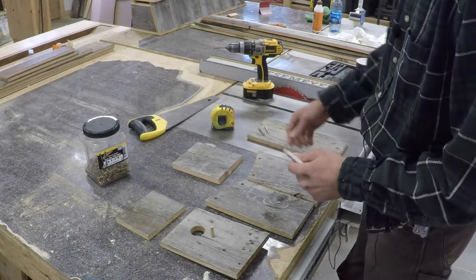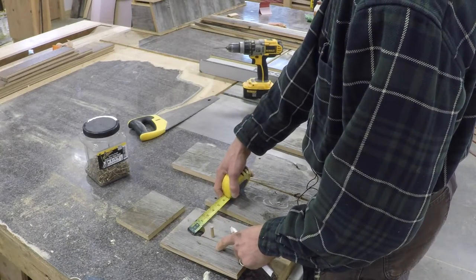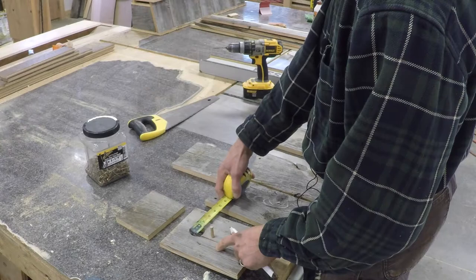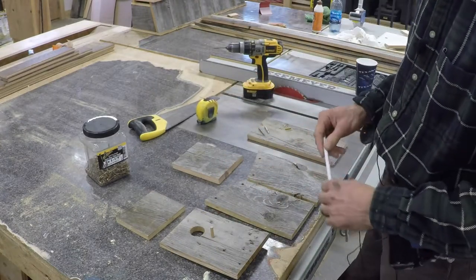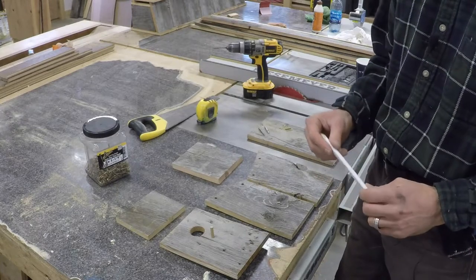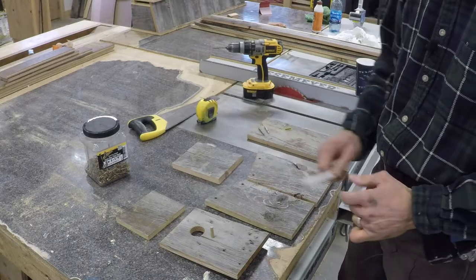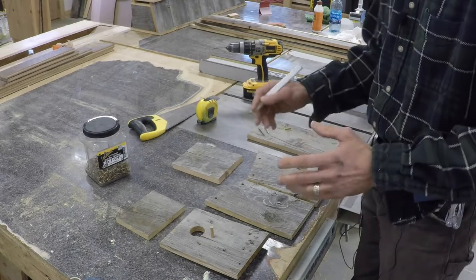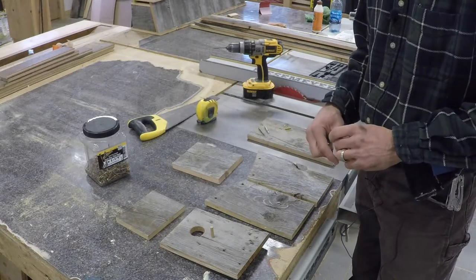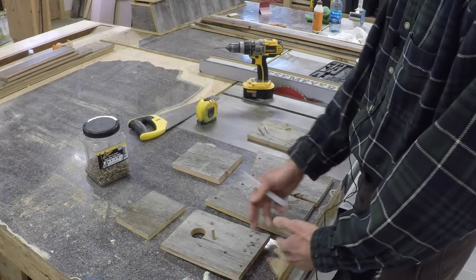For this particular nest box, I've already cut out the entry hole, which sits at about 1.5 inches opening, which would be for a swallow, or even a bluebird utilizes the same size entry. The bluebird boxes, though, are a little taller. So this one here is for our swallows.